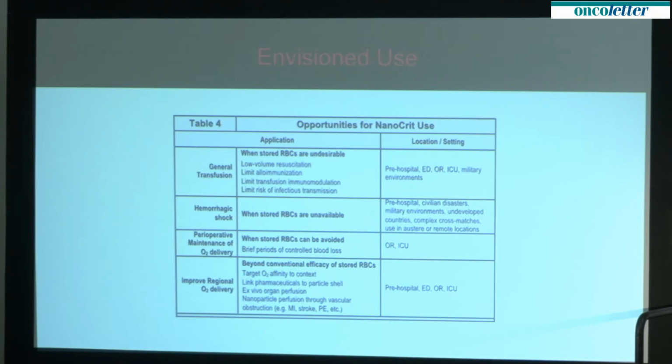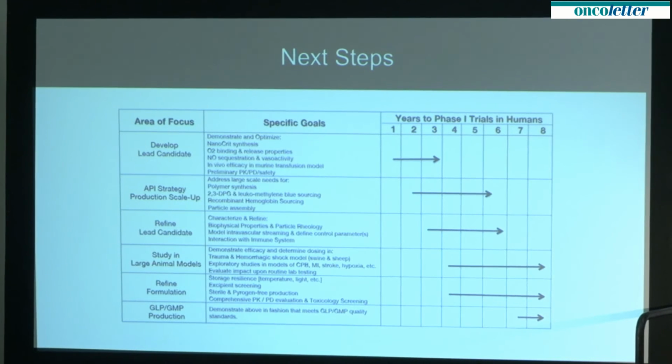We envision several opportunities for Erythromer use outside the resuscitation of wounded soldiers or trauma victims, possibly for short-term use in the operating room, or to deliver oxygen past vascular obstruction, or to preserve viability of explanted organs prior to transplant.